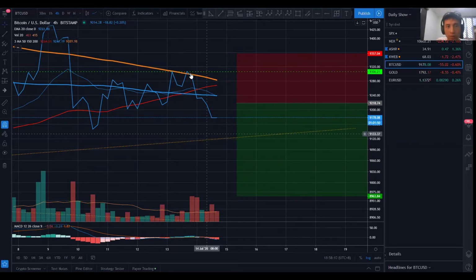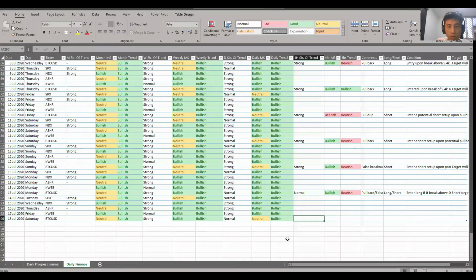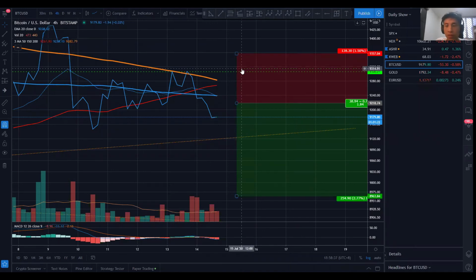So market structure wise, you get a high, a lower high, a low, and a lower low over here. This is 9233, this is 9231. So technically you still get a higher high over here, and this is a lower low. So you get a bearish market structure, bearish trend, and the strength of the trend is actually normal. When 50 and 150 go above, that's where you transit to a strong bearish market structure on the 4-hour chart.